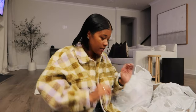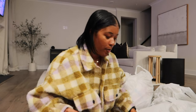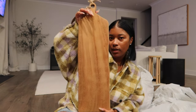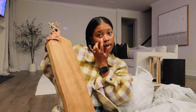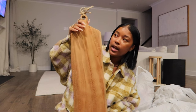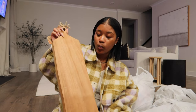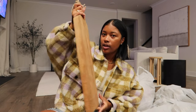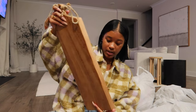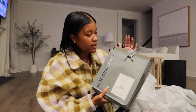All right, so the first items I got are from Home Goods, and I'm gonna start off with this cutting board right here. I've been trying to find a large cutting board for behind my stove. So I found this one at Home Goods. I'm definitely gonna get another cutting board to pair this one with, but I felt like this was a good start because it is so long. This was $20.